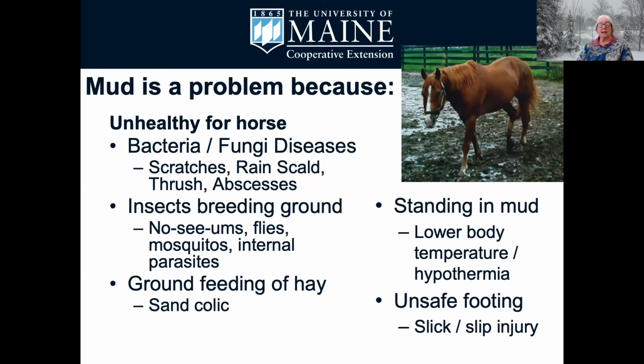And why is mud such a problem? Well, it's unhealthy for the horse. There's a lot of bacteria and fungi out there. Beth mentioned scratches and rain scald and thrush, and you can get abscesses. It can be a breeding ground for all sorts of insects during the summertime.